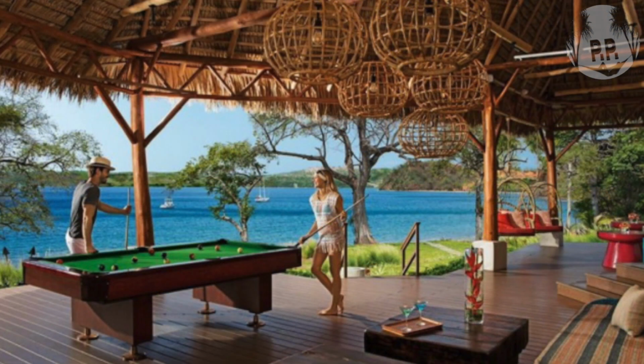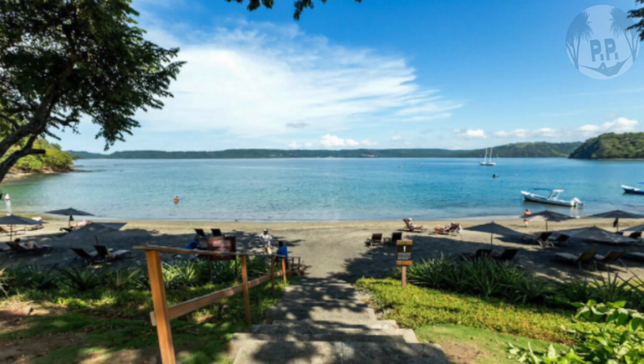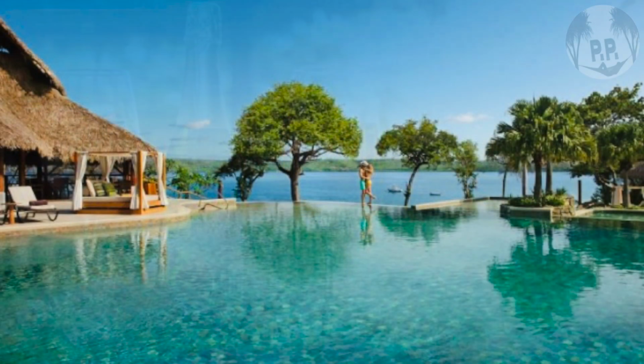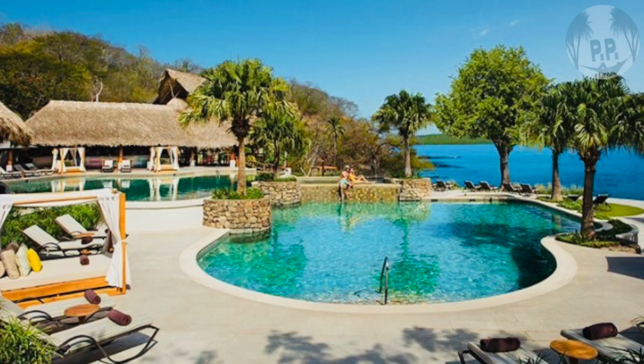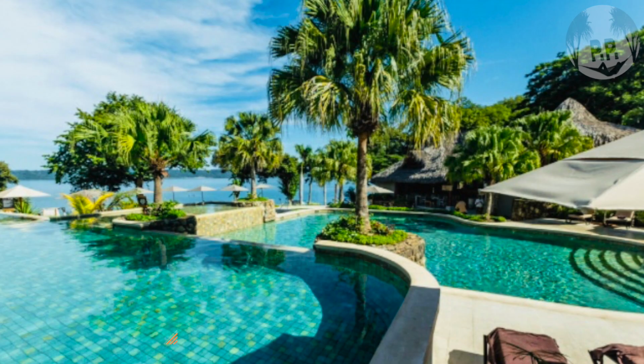The activity options at this location are very strong and include all non-motorized water sports, cooking classes, movies on the beach, wine tastings, just a great variety. And their 2 pools are really nice as well. So the upper pool has a swim-up bar, and you'll see a bunch of stairs that connect the different pool levels, and they also connect to a relaxing open-air lounge with swings and cushioned benches, so a great place to spend the day in the sun.